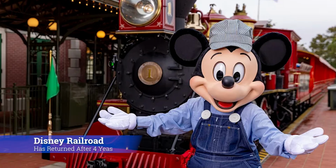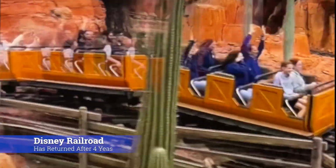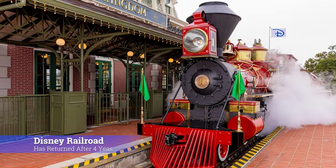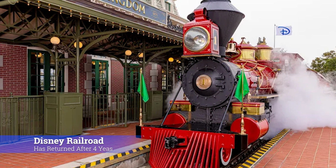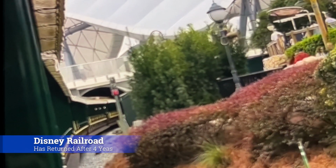Now, the next thing is, it's already opened, and it is the Disney Railroad. It has returned after 4 years of not being in operation. Yes, everyone, it is absolutely amazing to be able to go on the railroad again. I'm just so excited. I'm so happy. I hope you can see my smile through me talking.